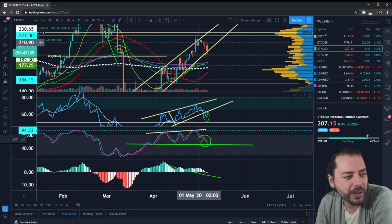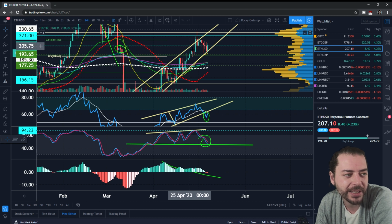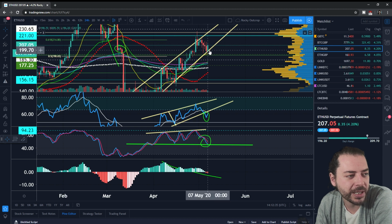What have we got though between this high and the previous high? Was there any divergence? Well, there wasn't on the RSI and the stochastics. So that's quite good to see there, but there was on the MACD. And will we remain within this channel? Overall, there's plenty of trading to be done.